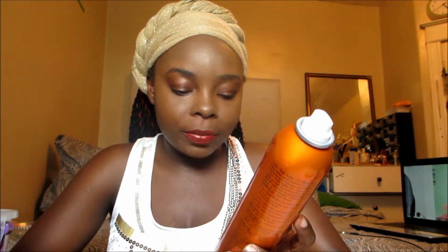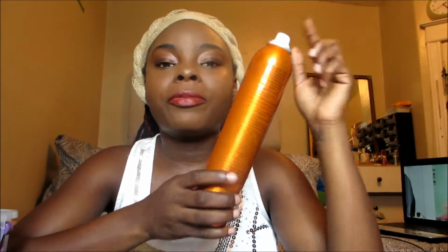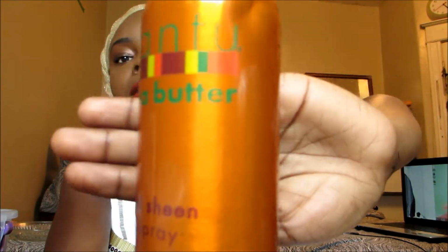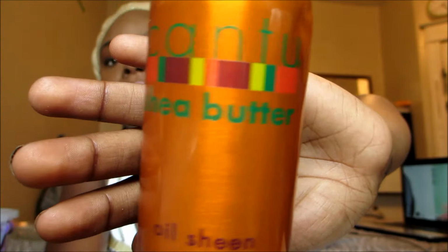It smells divine. This is the oil sheen spray. It's made with pure shea butter, leaves hair shiny, silky, and smooth, and it also conditions deep down and helps protect hair from heat damage. So usually I actually use this sometimes when I'm flat ironing my actual hair, but for the most part, this has been, I don't know if you can see it because it's on a roll, but yeah, this has been my go-to oil spray. So that's that.